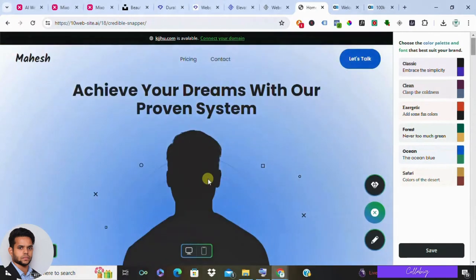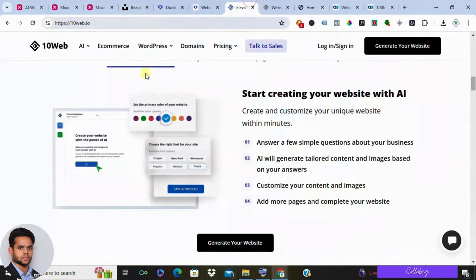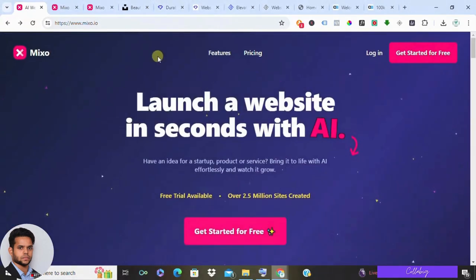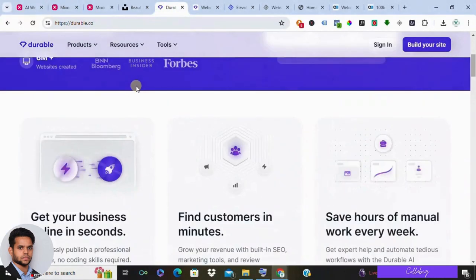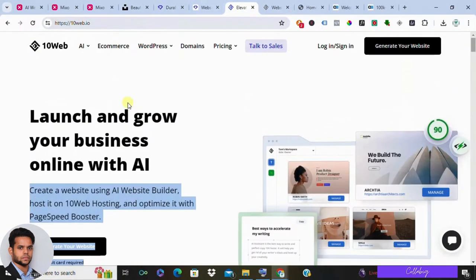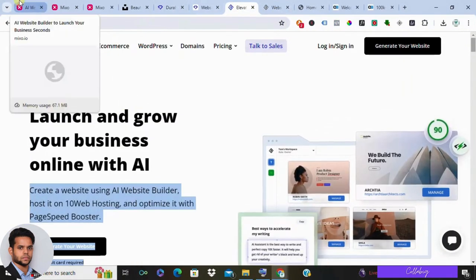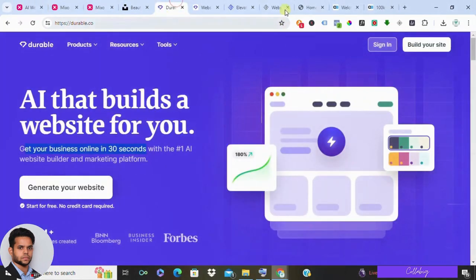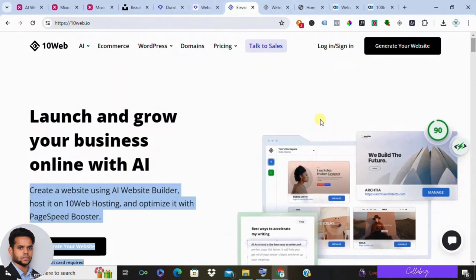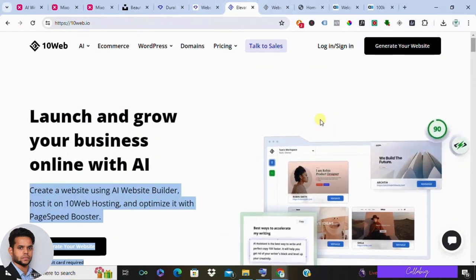So there you have it, three AI website builders that can help you create stunning websites without breaking a sweat. Whether you're launching a new business or offering web design services, these platforms have you covered, from Mixo.ai's simplicity to Durable.com's speed to 10web.io's robust features. There's something for everyone. So be sure to check them out and see which one suits your needs best.